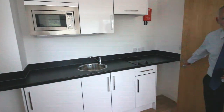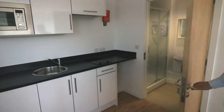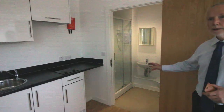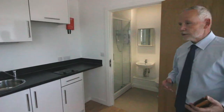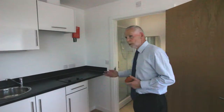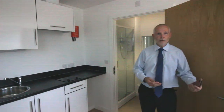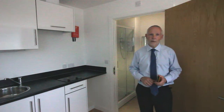And if I open the door up here, we can see access into the self-contained ensuite shower room. So we have a shower, WC and wash basin. Great attraction of these studios, they're self-contained. Students can come and go as they please. They have key fob access into it. That fob gives them access. It records as they come in and out.